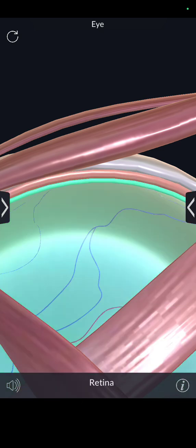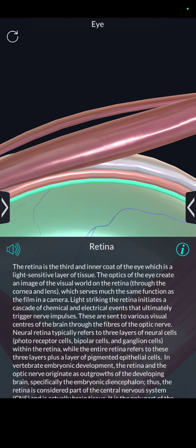Vitreous humor, retina. Superior oblique. The retina is the third and inner coat of the eye, which is a light-sensitive layer of tissue. The optics of the eye create an image of the visual world on the retina through the cornea and lens, which serves much the same function as the film in a camera. Light striking the retina initiates a cascade.